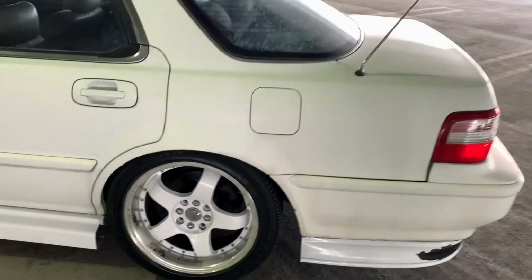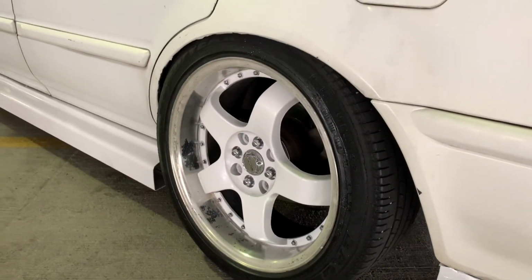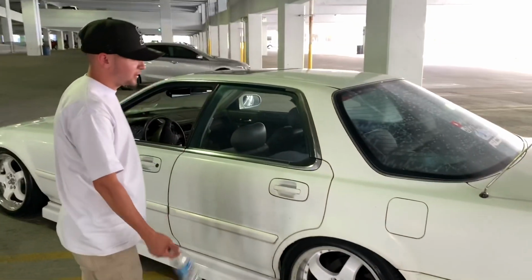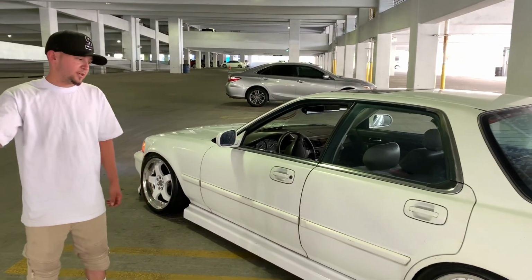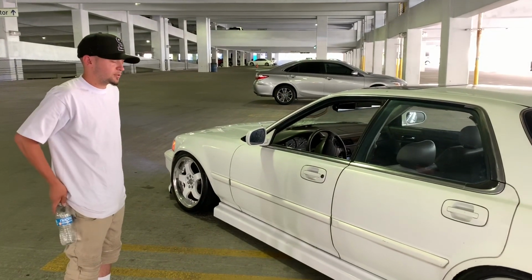I love these wheels. They look like the Work Miser style. Where did you get these? They're replicas of that. So these are, I believe, Red Line wheels. Yeah, Red Line wheels. Sorry, I don't know if it's Racing Hart or Red Line. So they're Red Line wheels. I honestly don't know the brand or the make or model of the wheel.